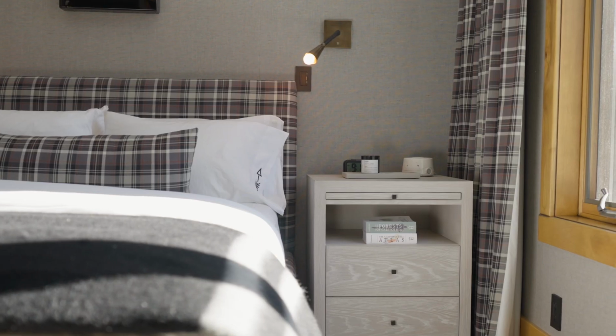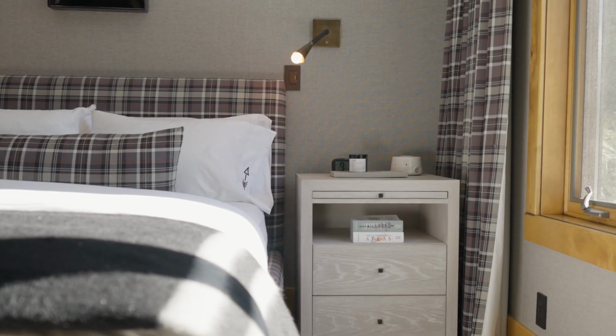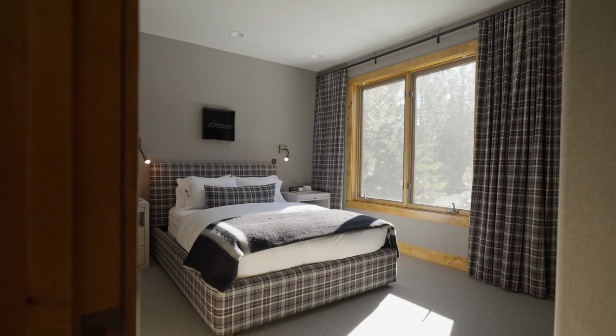Of the other 4 bedrooms, 2 are queen rooms. So starting from the front, there's a room that has kind of a black plaid motif, both on the beds and the drapery, super cozy. And there's another great piece of art by Lucky Rapp over the bed that says "Dream" that I just loved.